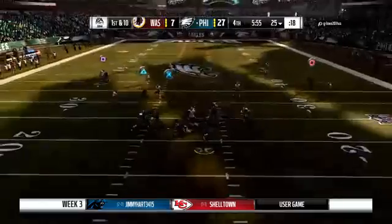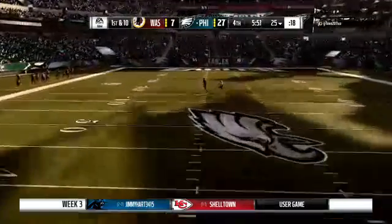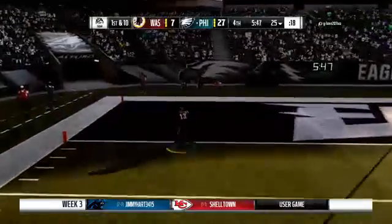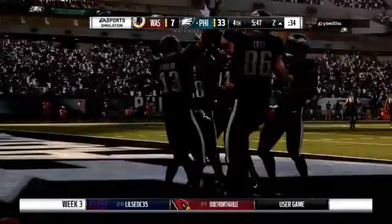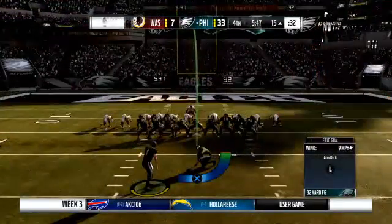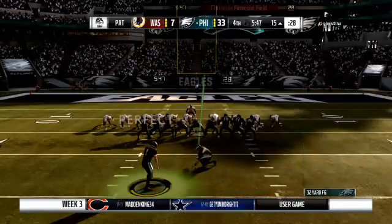And will they maintain that balance? Time to find out. He's going to let this one go deep. That's caught inside the 20. Touchdown, Philadelphia. Nelson Aguilar, his first touchdown here of the new campaign. And the Eagles add 6 to their lead. They were still throwing with a comfortable lead here late, and now that lead is even more comfortable.